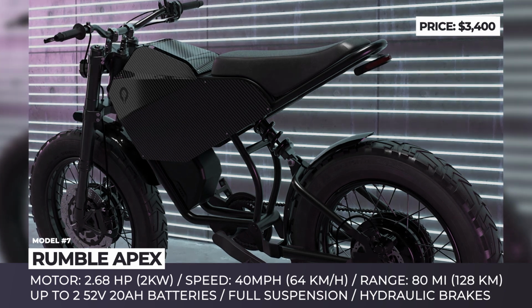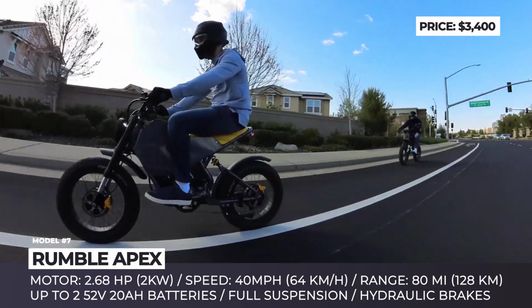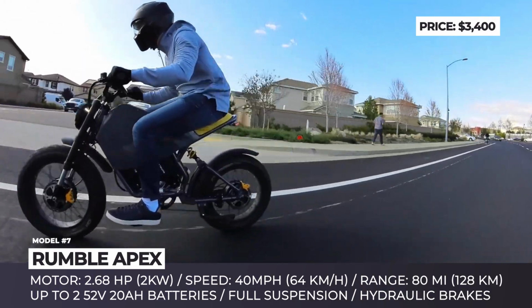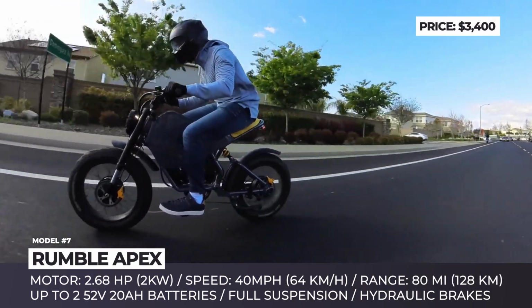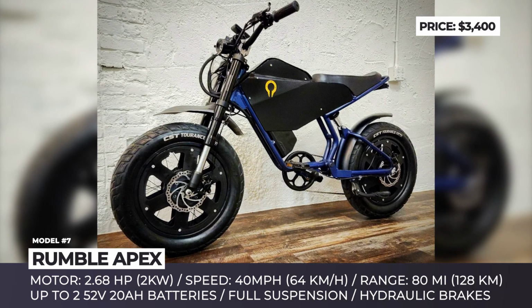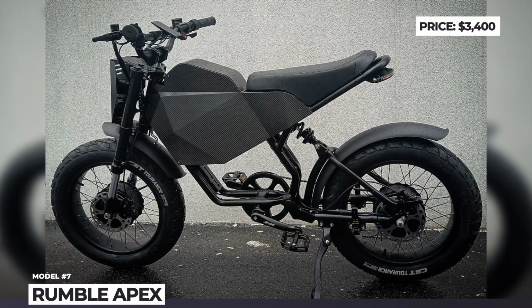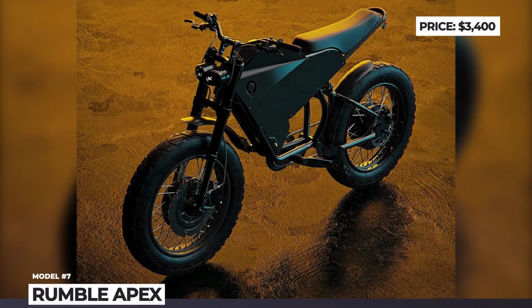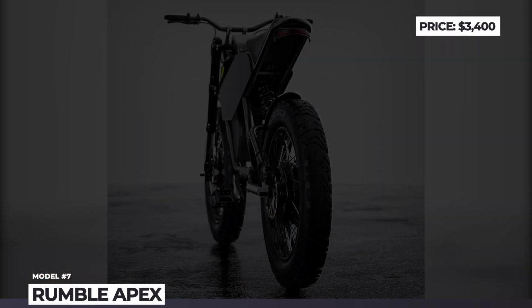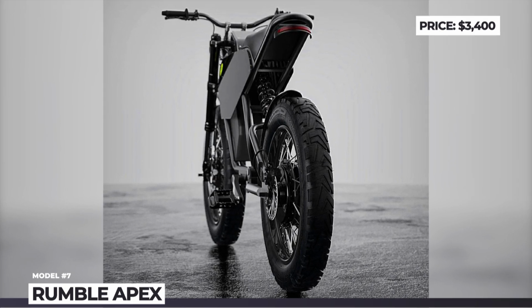Two 52-volt 20-amp-hour battery packs are there to power up a combination of two electric motors, hidden inside the front and rear wheel hubs. When fully charged, you could expect riding ranges to reach 80 miles. With a combined output of 2.67 horsepower, the bike could accelerate up to 35 miles per hour and give you a pure riding joy both on the streets as well as dirt trails. When hitting the off-road, you would truly appreciate the bike's puncture-proof 20 by 4-inch tires, a hydraulic brake system, and a full suspension setup.